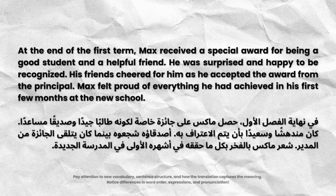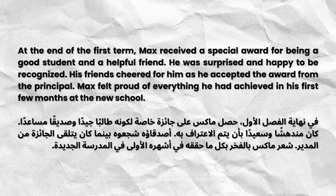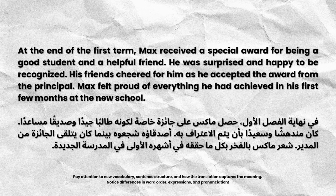At the end of the first term, Max received a special award for being a good student and a helpful friend. He was surprised and happy to be recognized. His friends cheered for him as he accepted the award from the principal. Max felt proud of everything he had achieved in his first few months at the new school.